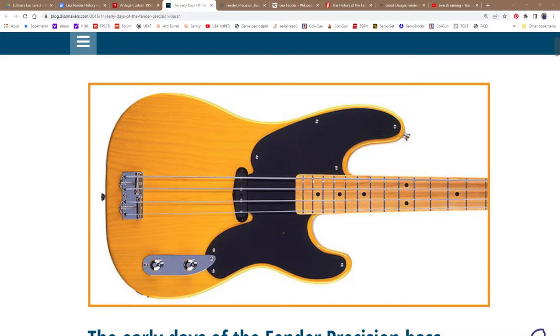The vintage colour, of course. I can show you in this one. This is a nice picture here. Look at that. And there you can see the bridge, with the hokey two-saddle bridge, and a single coil pickup with four magnet poles in it. The chrome panel for the controls and the full upper body pick guard there. Just fantastic design, I think, anyway. I thought it was fantastic when I first saw it. I really did. So that's the vintage 1951 P bass.